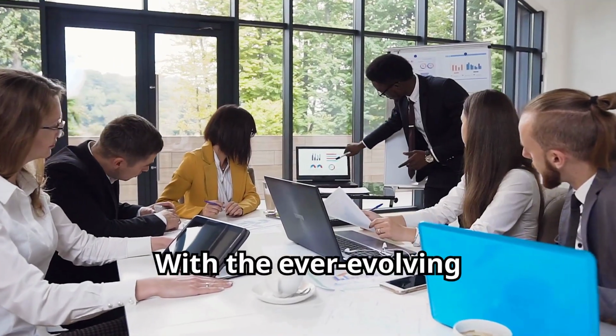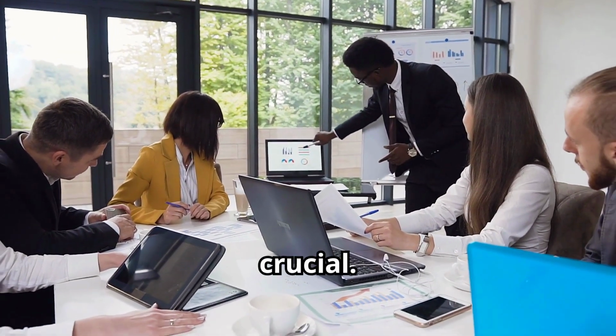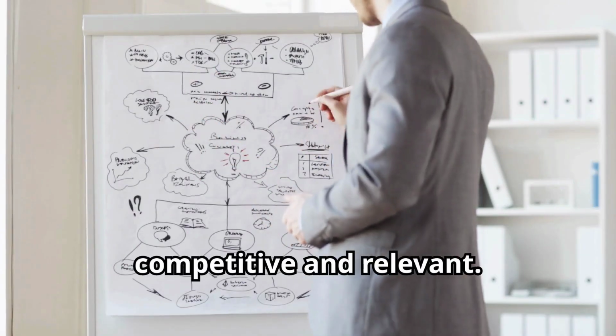With the ever-evolving digital landscape, staying informed of market trends is crucial. Regularly update strategies in line with user behaviors and feedback to remain competitive and relevant.